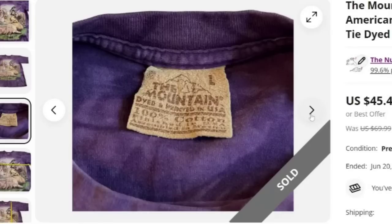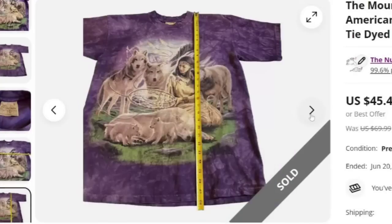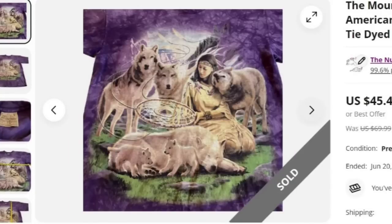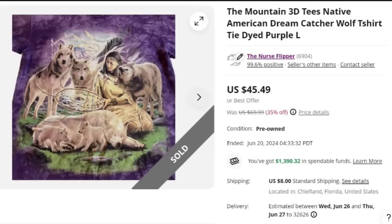There's that mountain tag. Some of these only sell around the $20 point. But with these vintage t-shirts like this, the more in detail that the graphic is, typically the higher price, as well as size. So this one was a size large, size XL and extra, extra large. You can get a little bit more, but again, those graphics are super important.